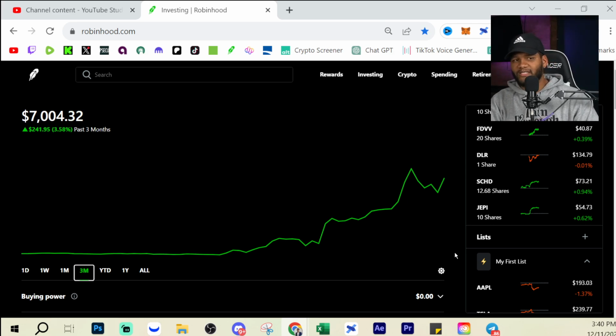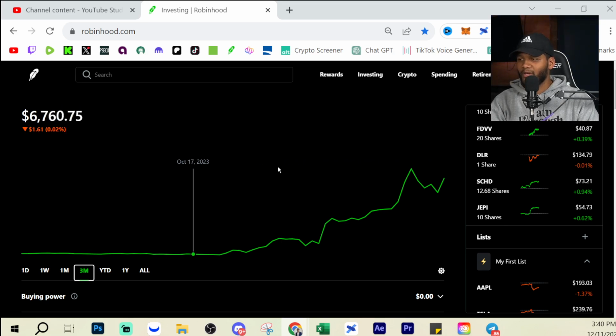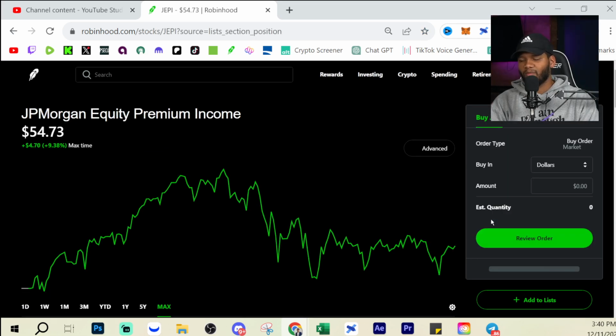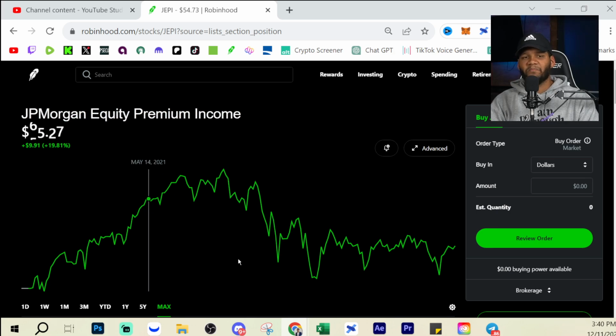So I want to know what you guys think about my dividend portfolio. I just wanted to do a quick update for you guys to show you where I am and what I did buy. Now, let me quickly look at JEPI, because I know I said I would give you a little bit of an update. So if you look at this as the max look, right?